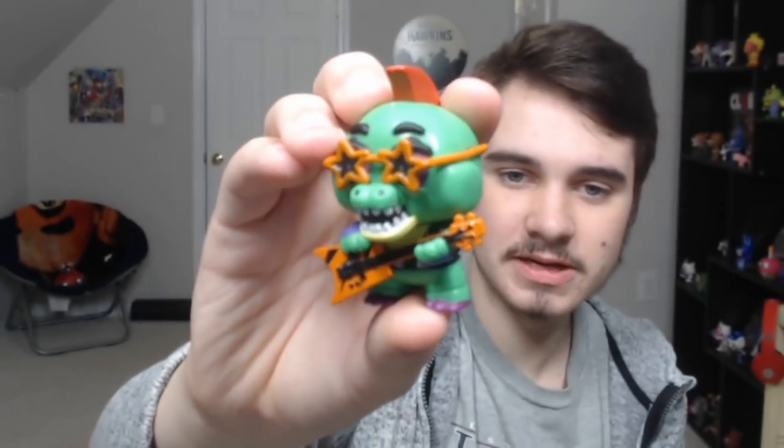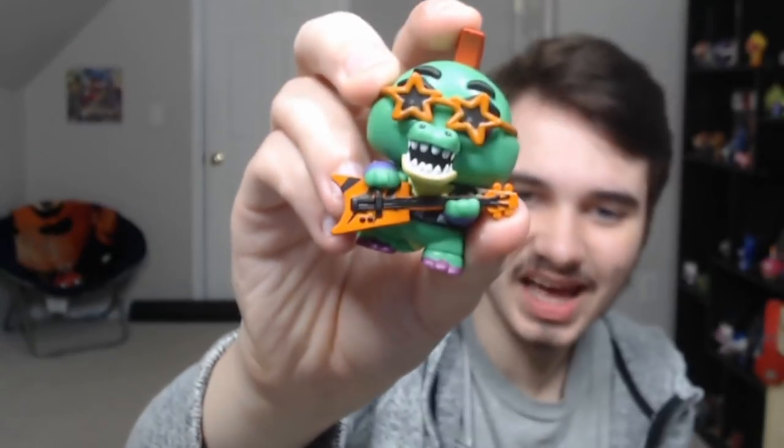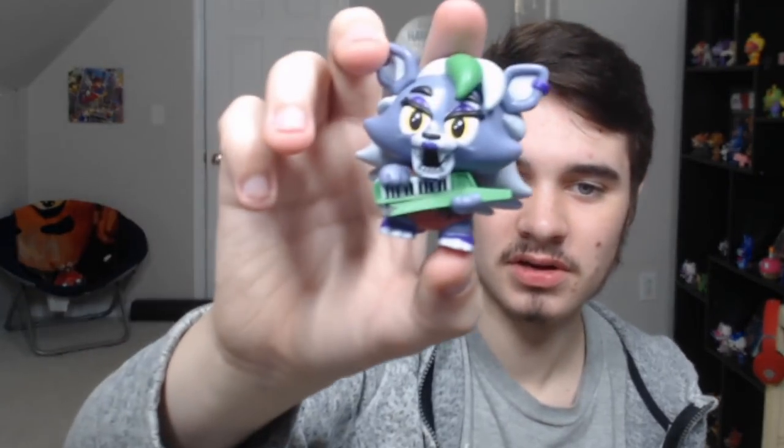Nice. Yeah, so those are all of the mystery minis I have so far. Again, to recap, we got OG Monty. Looking real nice. Look at that tiny detail on his guitar. That's so good, too. Look at that. Monty again. Because, of course, it's a 1 in 6. Of course, we'd get a duplicate. OG Roxanne right here. The original one.